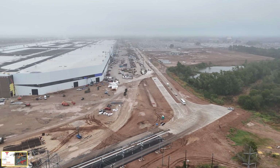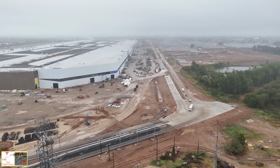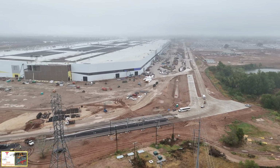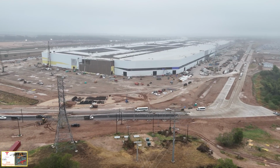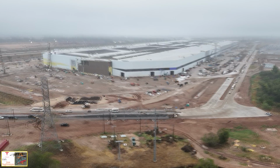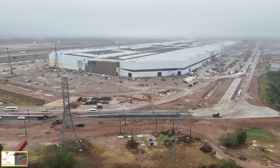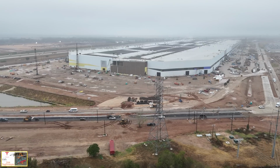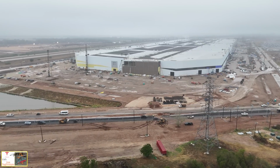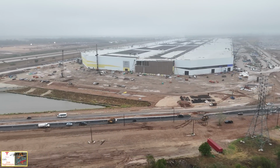Well, good morning to a pretty misty, rainy, much cooler Giga Texas today. And as you can see for the south end, there's a lot of changes going on despite the weather. The biggest one that is noticeable is that southeast corner where the windows are coming off, and we'll get a closer look at that here in just a few minutes.